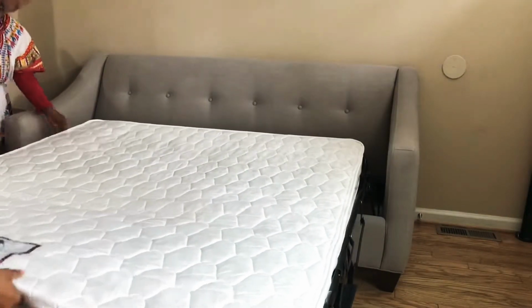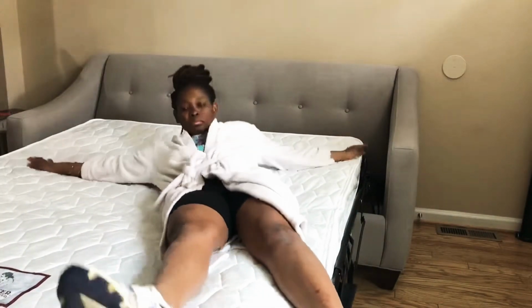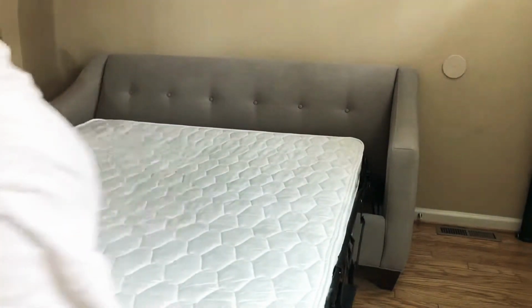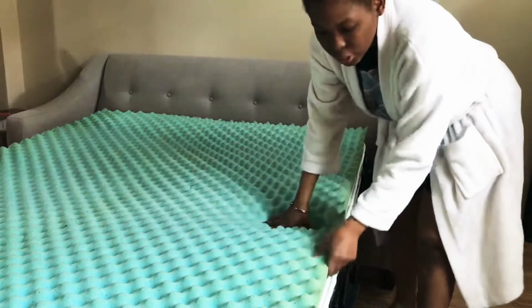Thick. Oh, that's a good one, Faith. You want me to put your topper on there? Yeah. Oh, it hurts. It ain't the most comfortable. All right, guys.